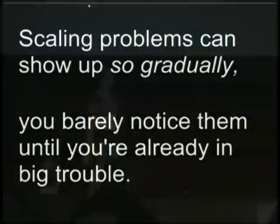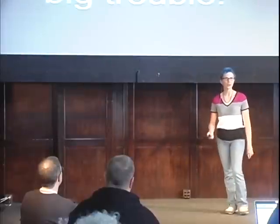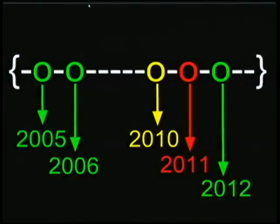And this brings me to the key point of our talk. With that much documentation, if you don't think carefully, scaling problems can show up so gradually that you barely notice them until you're in big trouble. And in 2011, we were in big trouble behind the scenes. We got there through a combination of things that started in 2005. And in 2005-2006, when our original CMS was developed, those decisions made perfect sense. Everything was great back then.